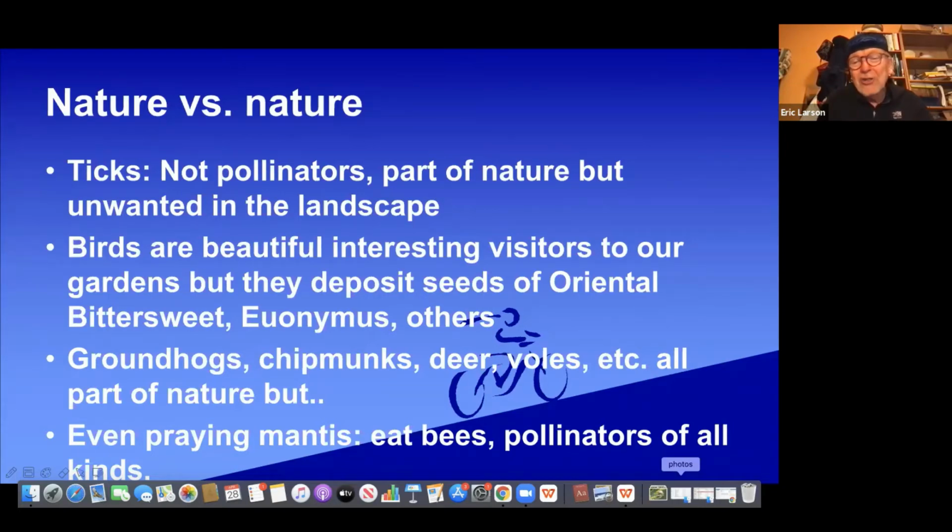And of course, groundhogs, chipmunks, deer, voles, all of these are part of nature, but do we really want them in our yard? A lot of people love the deer. I understand that. They're very picturesque. But for me, living here in Whitneyville and Hamden, we don't have a deer problem, knock on wood. And I appreciate that. I like looking at them up on the golf course and on the lawns of the uber wealthy along Ridge Avenue. But I don't have that problem down here.